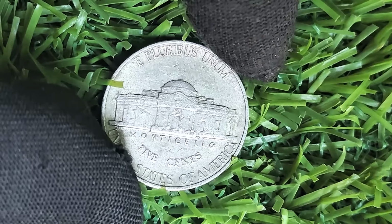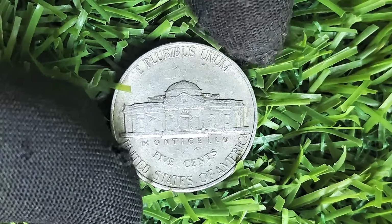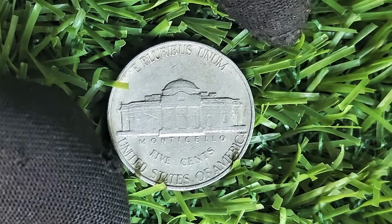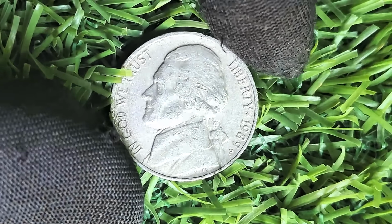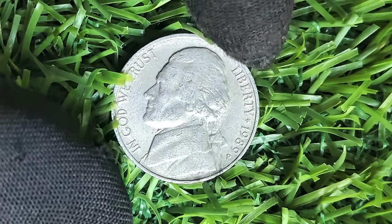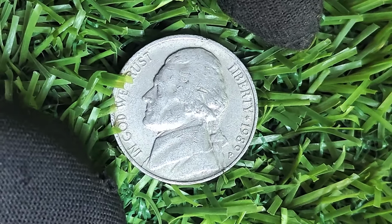But here's the cliffhanger: what if this is just the tip of the iceberg? What if I told you that there are even more rare coins out there, hiding in your spare change, worth even more than $1 million? Stay tuned, because in upcoming videos, I'll reveal even more incredible finds that could make you wealthy.